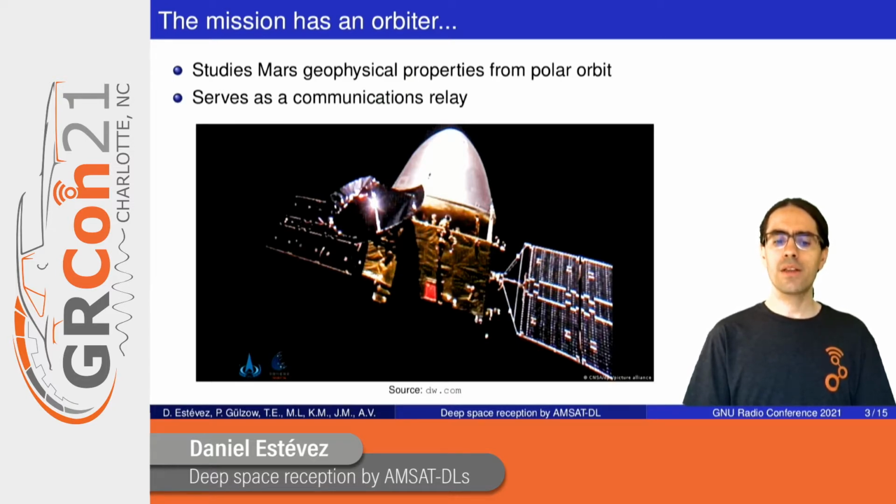More importantly, the orbiter serves as a communications platform for the rover. So NASA and ESA already have a bunch of spacecraft on Mars orbit, and they all can serve as communication relays for the rovers and landers they have there. The Chinese people sometimes collaborate with ESA, they don't collaborate with NASA, and they try to do things on their own. So having a communications platform in orbit is essential for the mission.